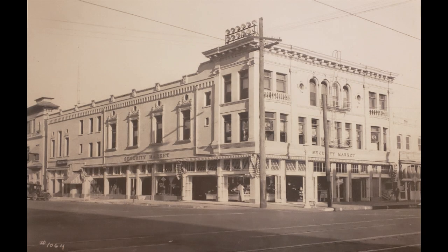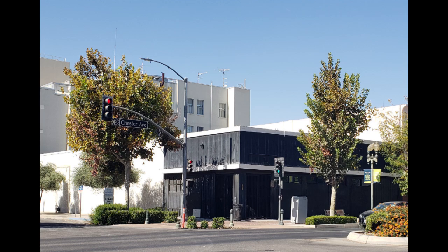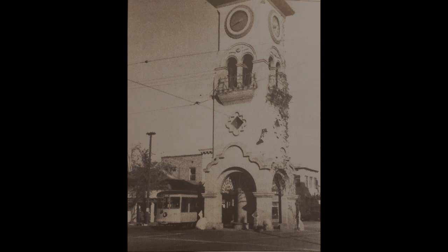This is the Security Market on the northwest corner of 20th and Chester in 1935. And this is what it looks like today. It has been abandoned for many, many years.